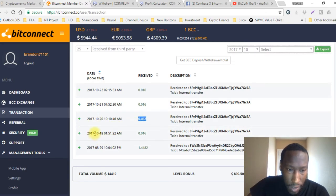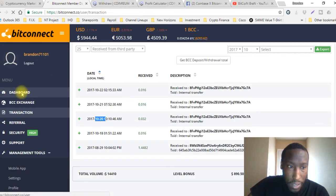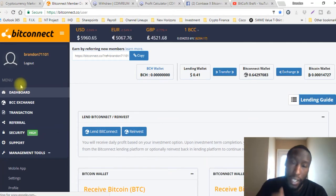As you can see, on the 18th I made a withdrawal, I skipped the 19th, and then I made a withdrawal on the 20th, and then the 21st and the 22nd. So that's the proof right there that I'm actually receiving my earnings every single day. This right here is the Bitconnect hack. I'm loving it so far.